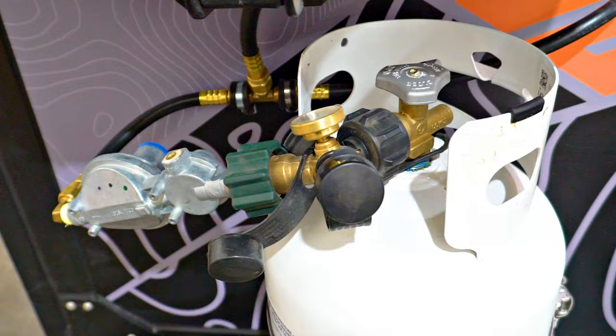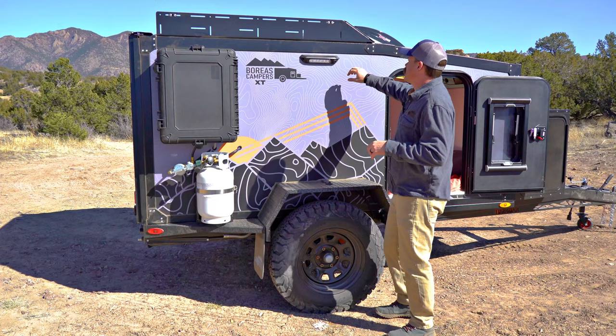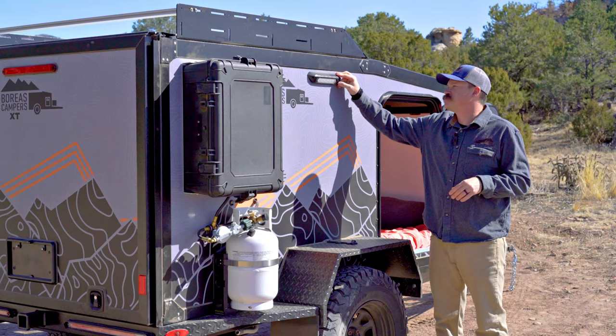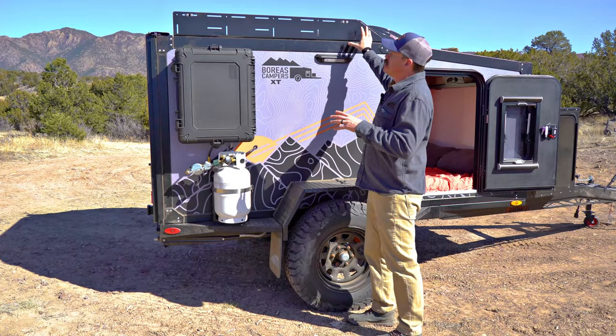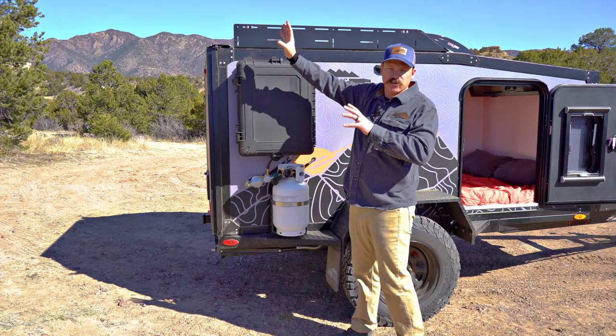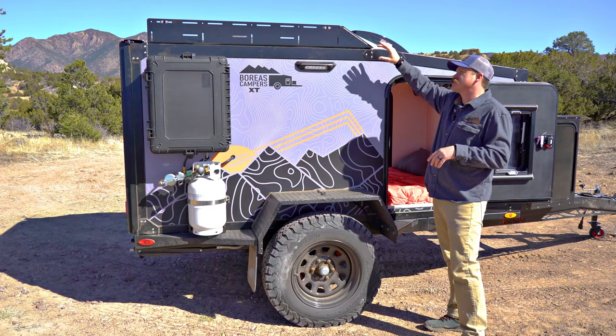Moving down the side of the camper, you have your porch lights. These are located on both sides of the camper, and they have two settings, both your white and your orange. Up above that, we've got our roof rack system. So you can see there's a bunch of different configurations, whether you're putting a 180 or a 270 on there. Another popular option is getting the shower room enclosure right here for some quick privacy. And then we're going to hop up here and look at some of the configurations and options for the roof rack.